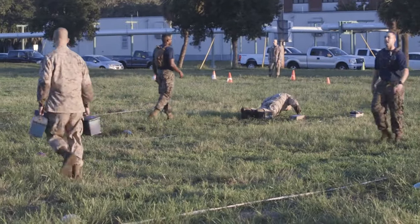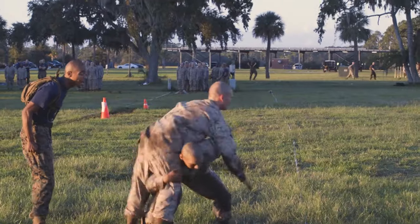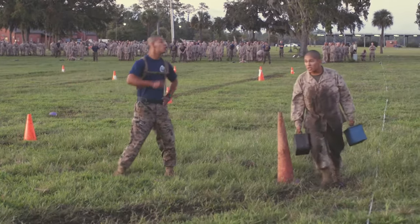I'd say the recruits struggle the most in the maneuver under fire. A lot of time is wasted in the transitions, so transitioning from the buddy drag to the fireman's carry, dropping the buddy, picking up the ammo cans, running with the ammo cans. Through the last leg, running with the ammo cans is probably the hardest part.